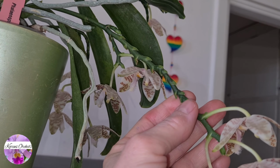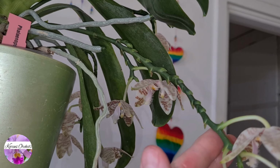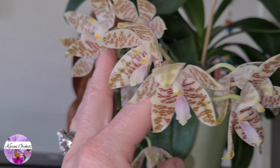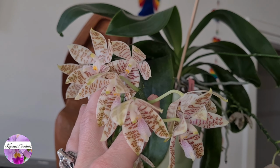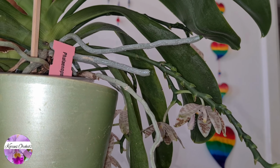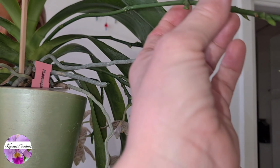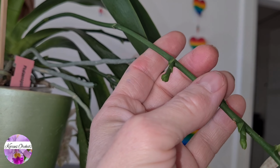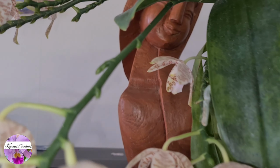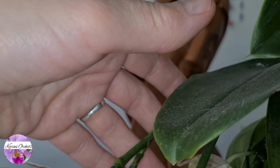I want to give you a good advice. Yes, never cut an old flower spike on this Phalaenopsis species. They can bloom for several years, so do not cut them until they're totally dry. Yes, they are branching. Even new spikes are branching, and the old ones are branching out like this and extending.